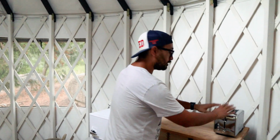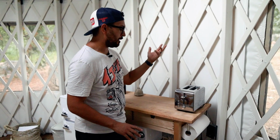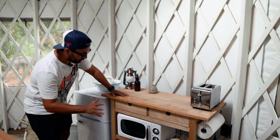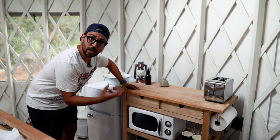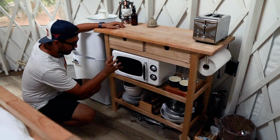As you see here, we have a toaster. So I actually brought some bread. Very weird, I've never brought bread to an Airbnb before, but I want to actually try to utilize the facilities today if I can. So we've got a toaster here. They have a little cabinet here, a little buffet, as my dad would say. You have all your kitchen essentials here. You have a little microwave. You do have all your plates.